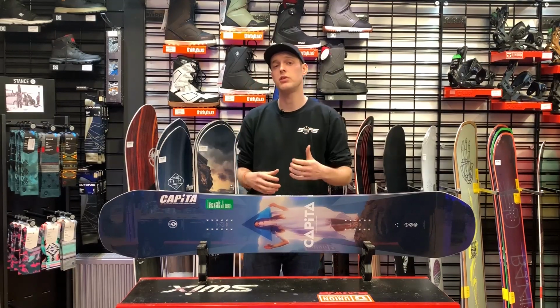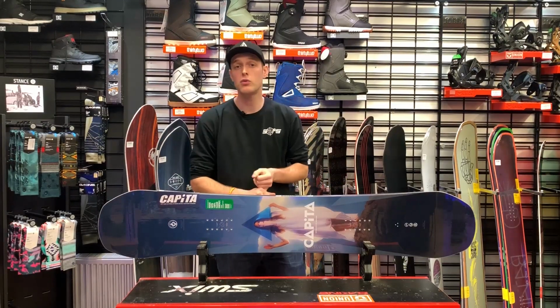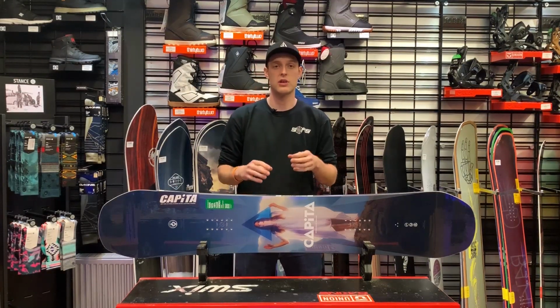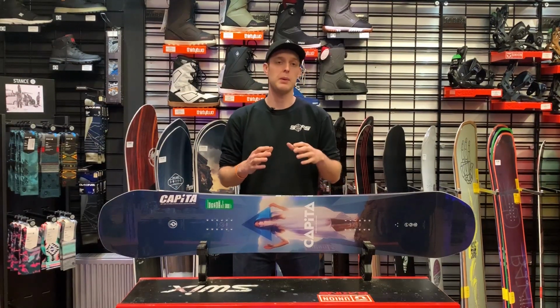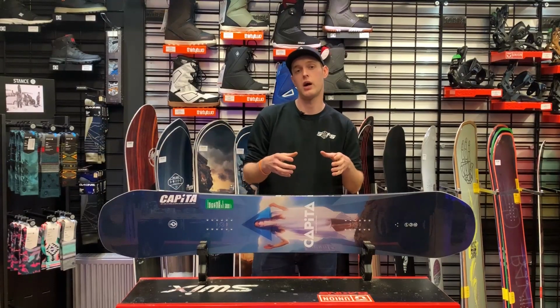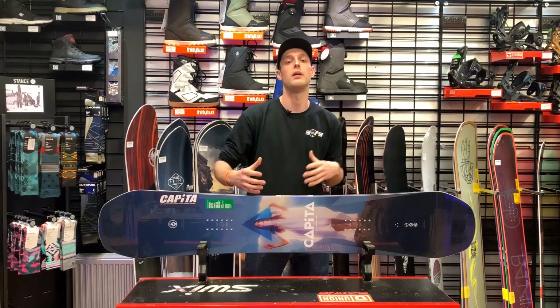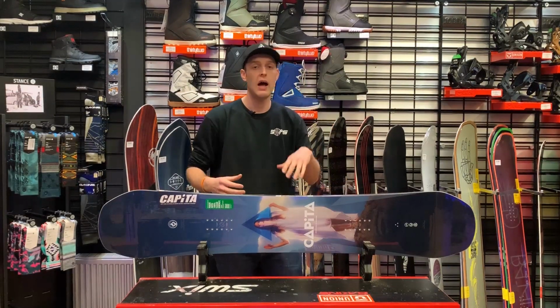A novice level rider, you're going to say green runs, S-shaped turns, confidently getting down those greens. You're thinking about popping on the board, maybe introducing a little bit of freestyle into your riding. You're just getting down blue runs. It's not amazing, but you're getting to the bottom without falling over too much.